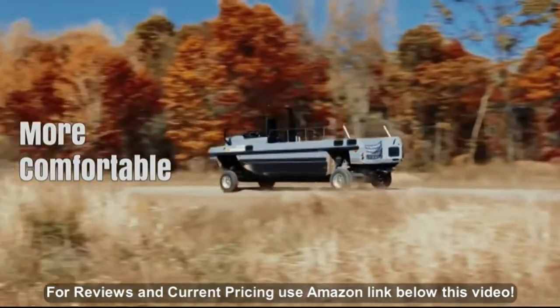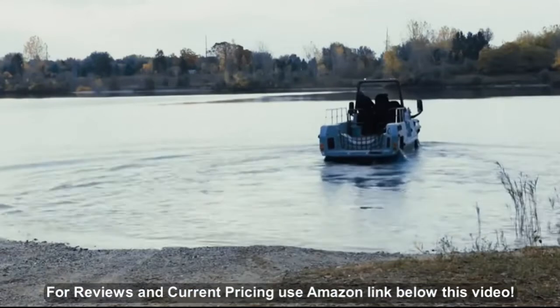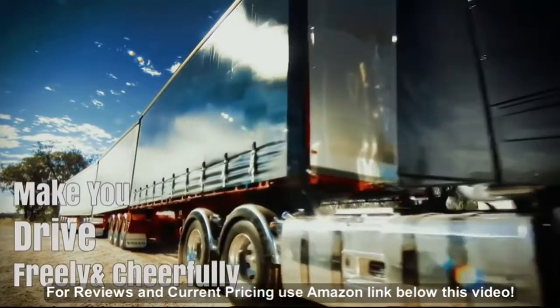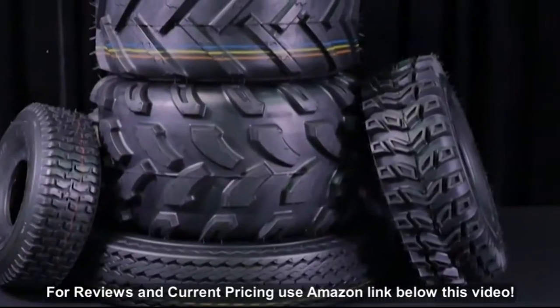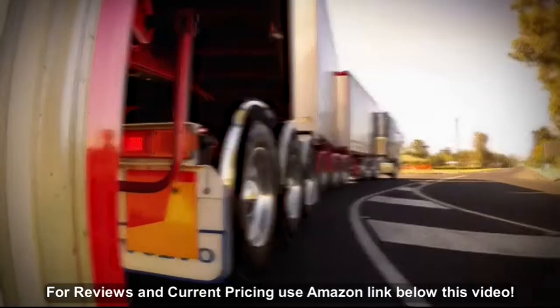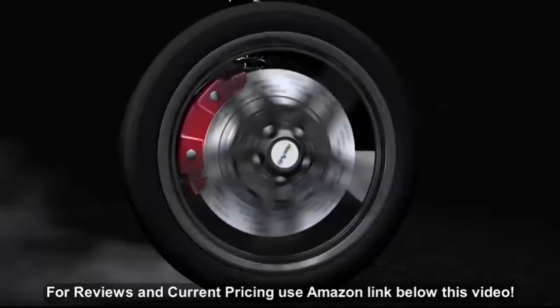Now, how to choose tires for your car? You can check the size of the tires on your trailer by observing the sidewall of the tire. Before replacing your trailer tires, it's important to ensure that the new tires are of the same size and load range. Only by doing so will the tires be capable of properly managing the trailer's weight.